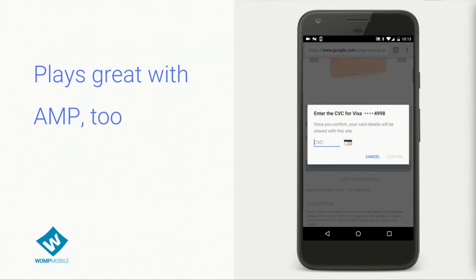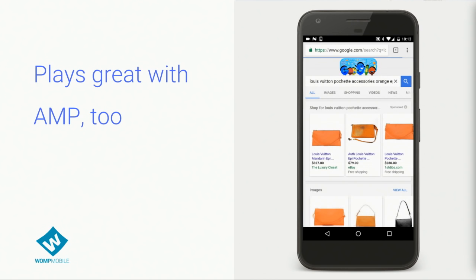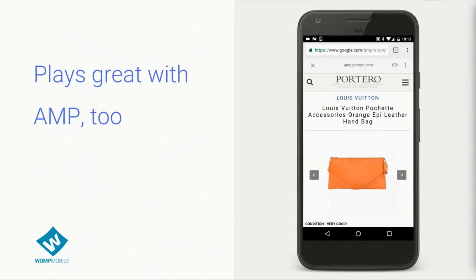All the information is there. You're ready to transact. So the entire experience from front to back can be done in less than a minute. It's really amazing. AMP has seen incredible success. And if you haven't yet looked into AMP for your product pages, I would encourage you to check it out. And if you have AMPed your product pages, I would really encourage you to look into leveraging payment requests to facilitate that transaction right there on the page.